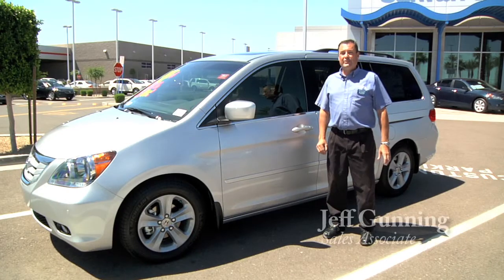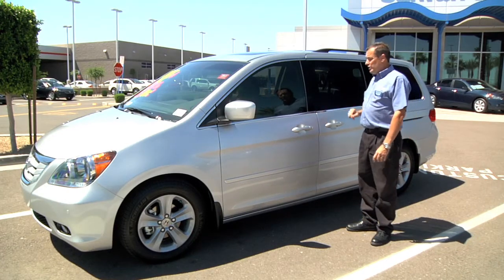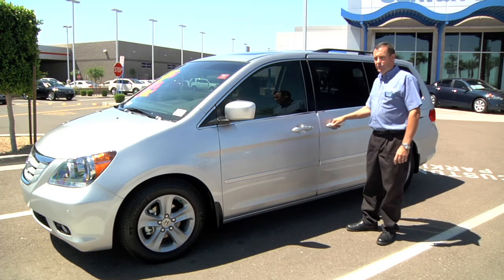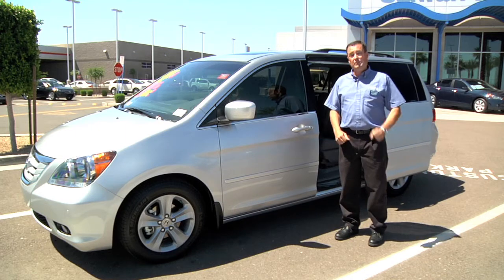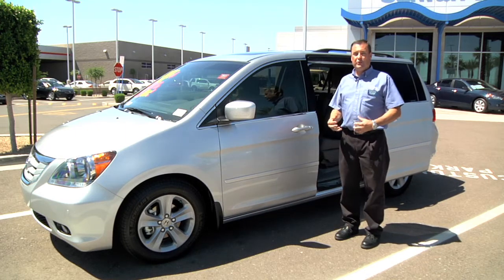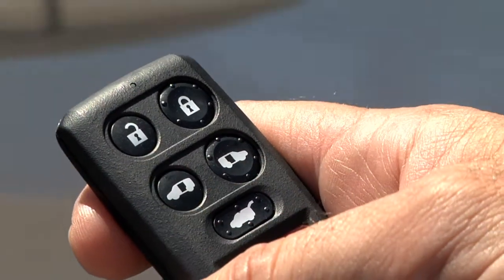I want to take just a few minutes and introduce you to the dual sliding side doors of the Honda Odyssey. You're going to notice that the functionality here with the dual sliding doors really increases the ability to get in and out of the vehicle. Picture, for example, you're carrying all your groceries and you're loading the back of the van. From your key fob, you can actually open the two sliding doors.